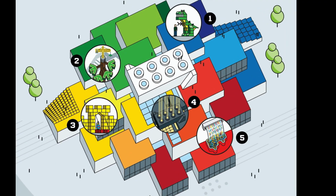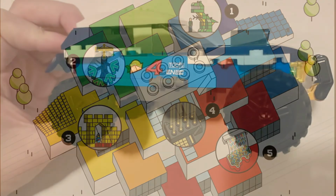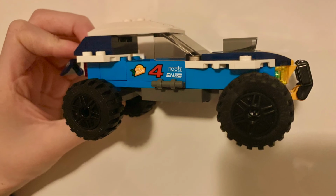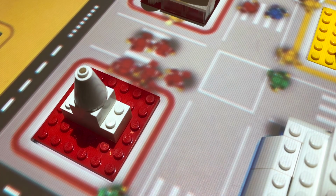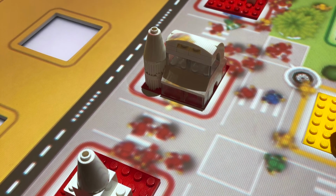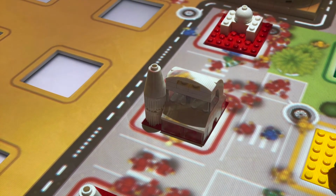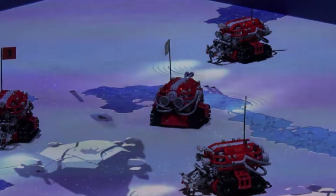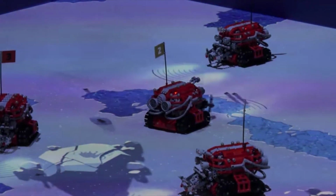The blue zone was a very sciencey programming thing. They had a test driver where you made your own car and tested out its aerodynamics and all that stuff. They had the city architect where you built your own mini buildings. And they also had the Robo Lab where you tried to save some lost Arctic people with robots.